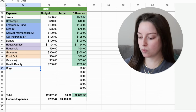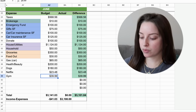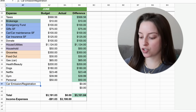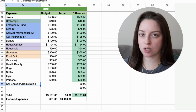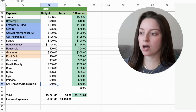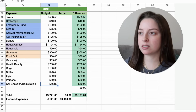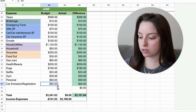Next, dogs, $180. I send this money to my sister. Netflix is $23.48. Gym is $39.99. Personal spending, I'm putting it at $50. Car emission/registration. This is something I always wait to do in July, but I should just go ahead and knock it out in June. So that will be about $50. My birthday is in July, so I have to do this before my birthday. Car emissions here is like $20, $25 at the most, and then registration is like $21 and some change.